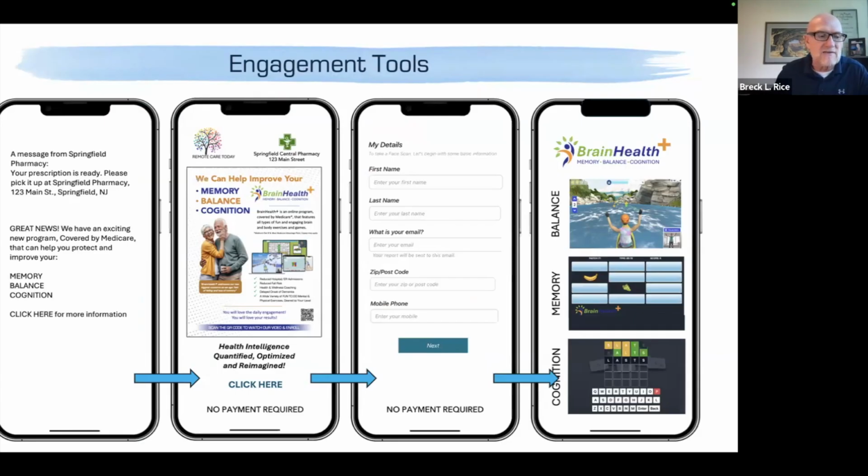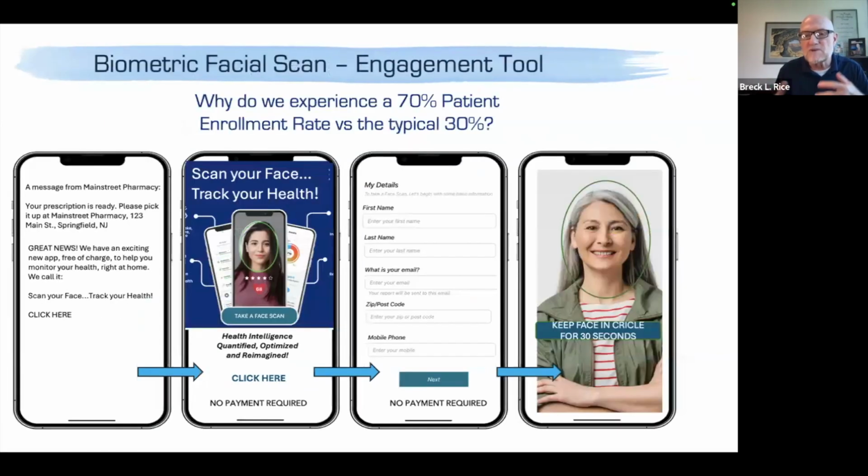And they'll even help you script a welcome video. So whoever the face is of your community pharmacy, if it's a bubbly tech that all your patients know and love, have them do the little welcome. So it's a familiar face when they go to the landing page. And then they'll help with the patient outreach. They, meaning Remote Care Today, will help with the patient education.